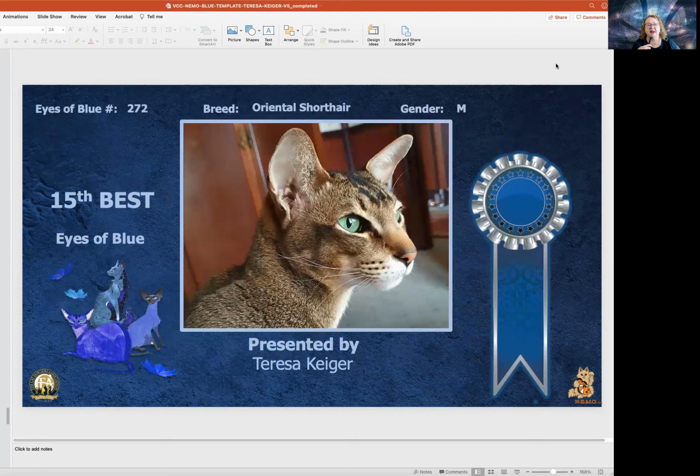My 15th best cat in the Eyes of Blue category was this 8-year-old Oriental short hair. Now, all Oriental short hairs, except for whites and with whites, will have green eyes. And the color of this green is just amazing, especially for this age. I'm really, really drawn to them. And it's a beautiful, beautiful contrast to that tipped tabby coat pattern. It's my 15th best cat.